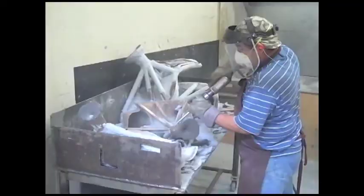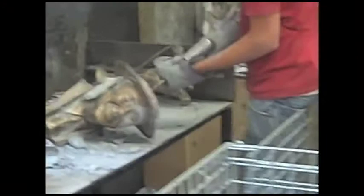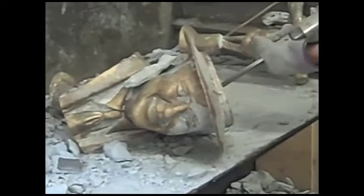Here they're removing the investment. It's always horrible to watch because they have all these pneumatic tools and hammers and things, and it's really loud, and I don't know how they don't ruin the pieces, but they don't. But they have to get the investment out of the inside and the outside.